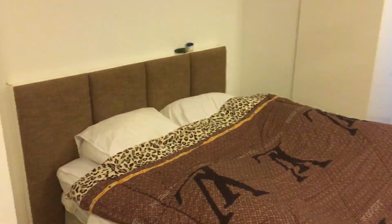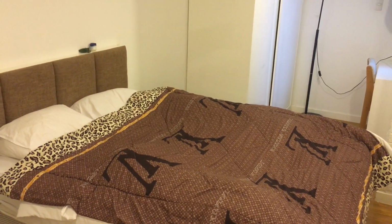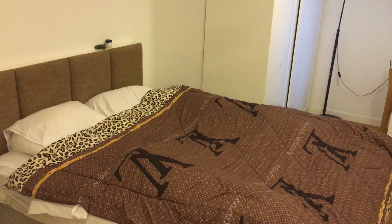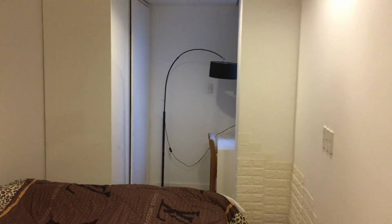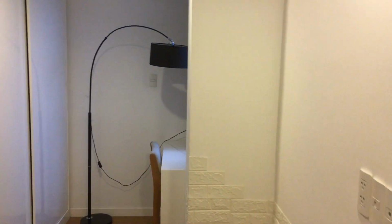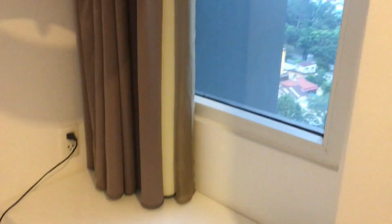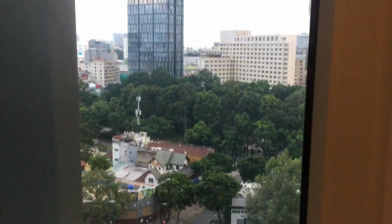And this is the first bedroom. This is actually where I sleep because it just stays a little bit darker and cooler in here. So this is the smaller bedroom, but I sleep in here every night. And then it's got a closet, which is empty because all my clothes are in the other room. And a little desk. And then a decent view outside.